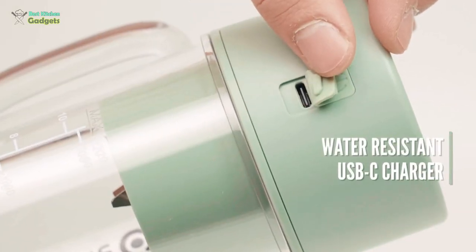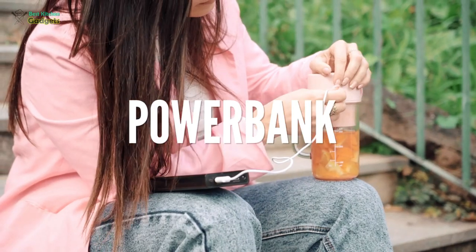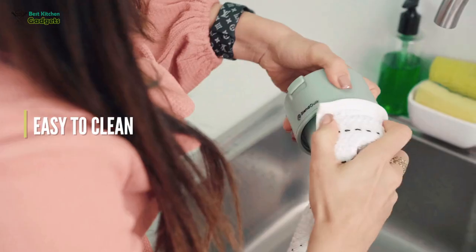You can charge BlendQuick practically anywhere on the go. At home, at work, in a car, using a laptop, or with a power bank. Done for the day? Just add some warm water, press the button, and bam! BlendQuick is ready for a new day and adventures.